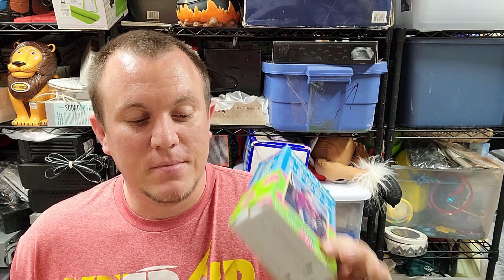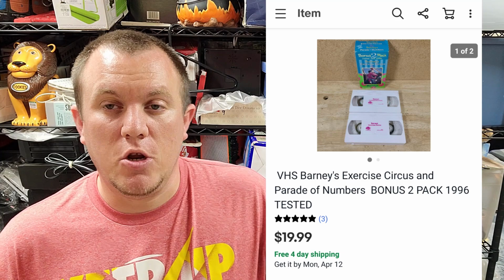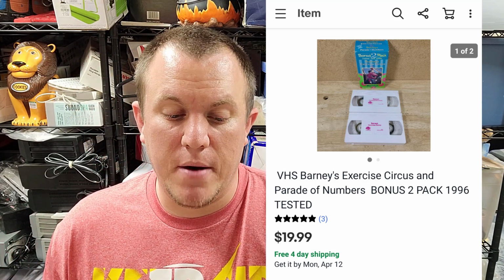So I had mentioned Thomas and some of the other ones that you might be able to sell. That Barney one seemed to do pretty well. Not all of them, but some of them do really well, and then some you can also lot together. But 20 bucks on that.